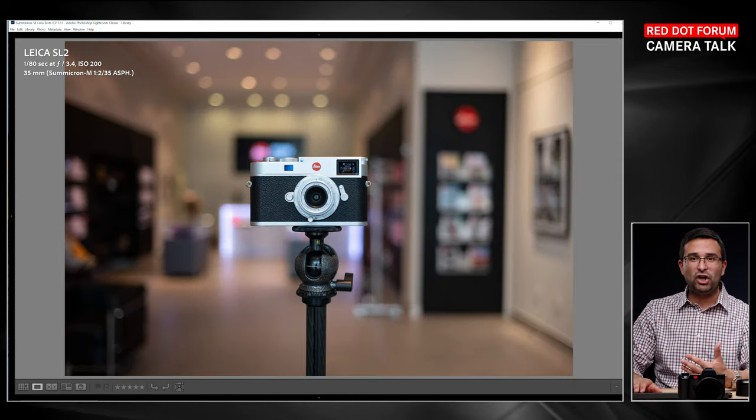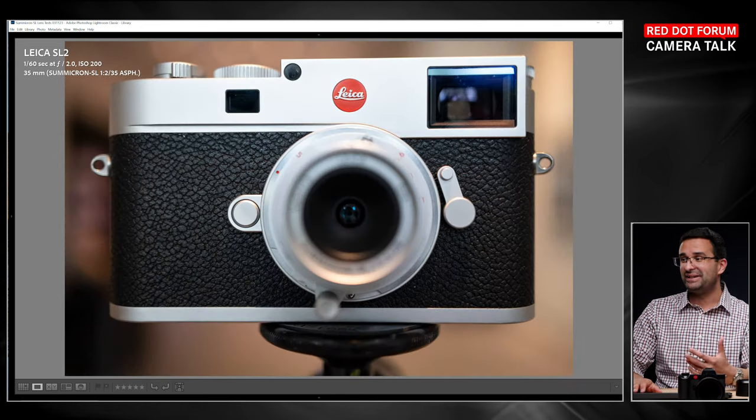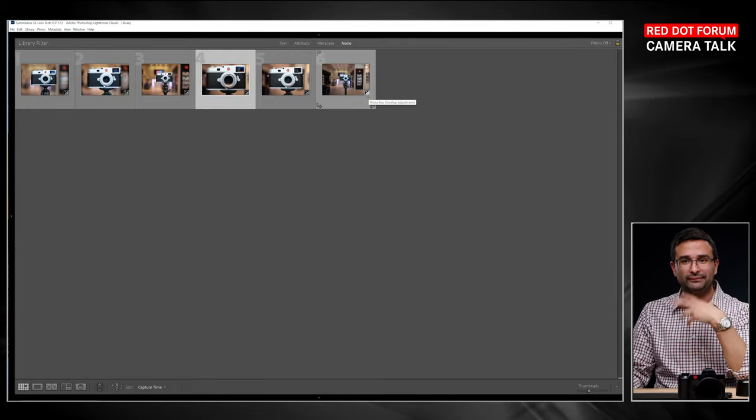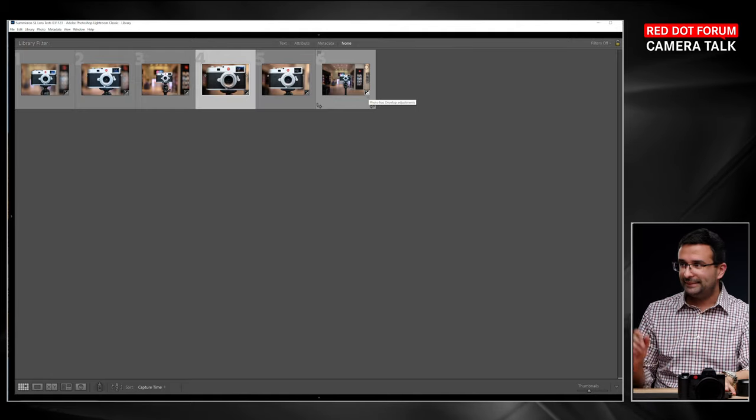Not bad. I wouldn't even call this close-up. This is just closer. This is close-up. This is ridiculously close. So that's a visual representation of the close focus of the new lenses versus the other options. Very cool.